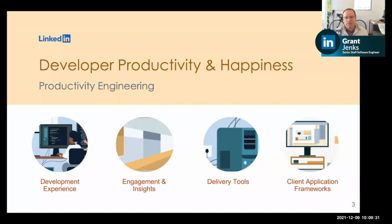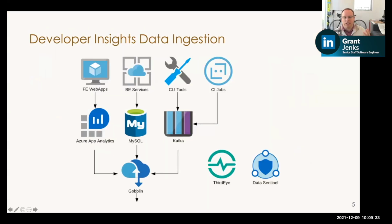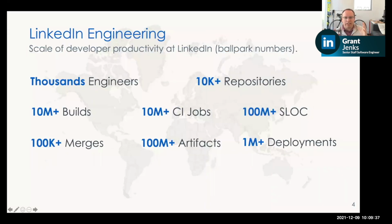Yeah, so if you could go back just one slide real quick. If we think about the scale of LinkedIn engineering, we have thousands of engineers around the world. We have teams in the Bay Area, on the East Coast, all across America, in India, in the European Union, all around the world. And all these engineers are trying to collaborate. They're trying to develop across tens of thousands of repositories.